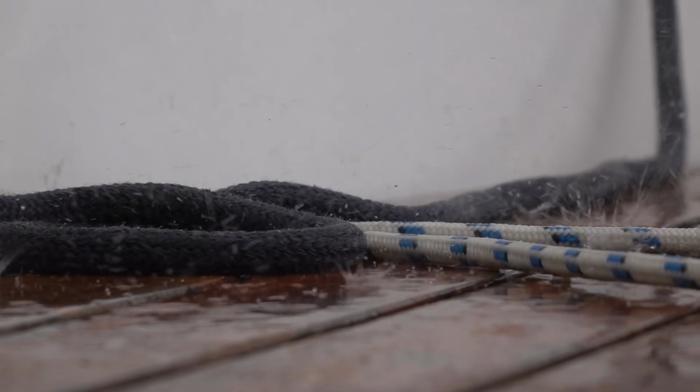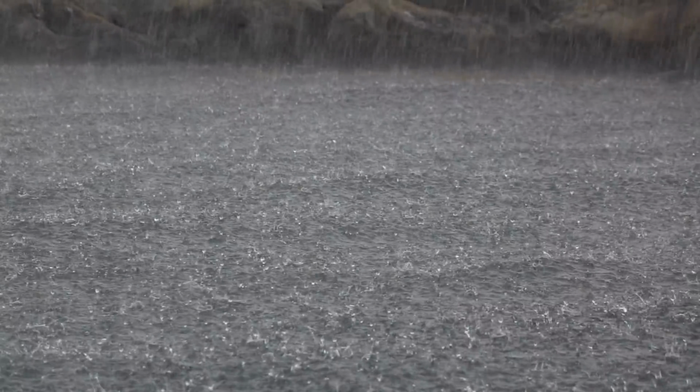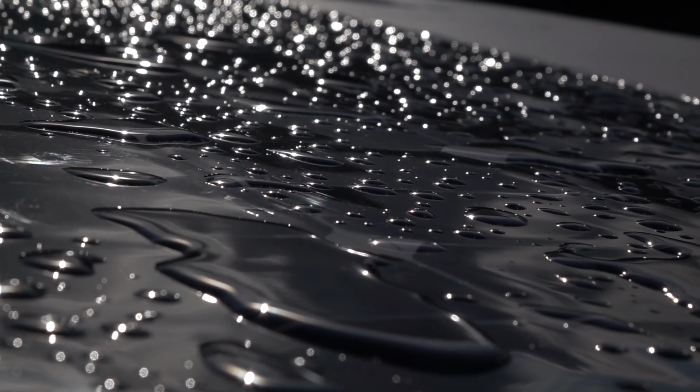So I just tied up the boat and the wind just picked up and it started pouring down rain. Yeah, it's just magic. But I've been sailing, I haven't been taking it fast either. I've been going pretty slowly, fishing, sailing, testing the boat and the autopilot, and now it just starts pouring down.